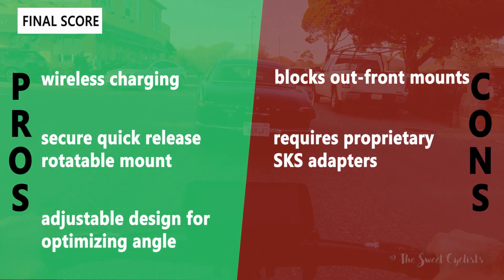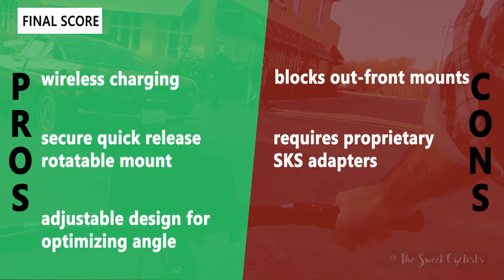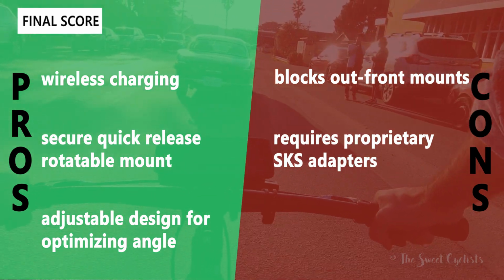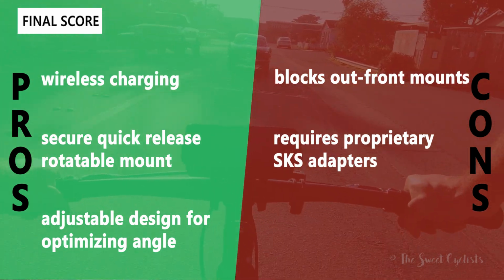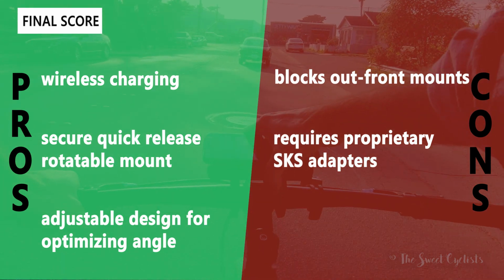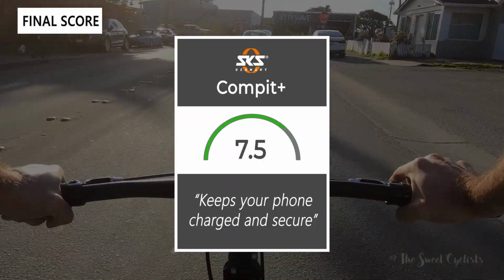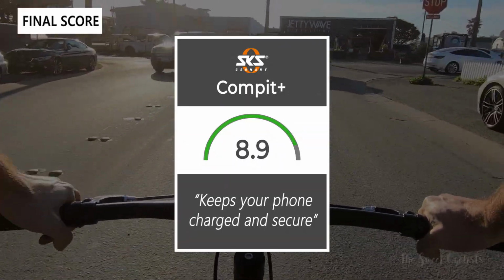Some of the cons for the mount is the fact that it does block out front mounts because it has that dual clamp design, although you can use some of the SKS adapters to kind of get around that. It also does require proprietary SKS adapters, so you do need to buy from them in order to put lights or action cameras on there. Taking everything into account, we would give the Compit Plus an 8.9 out of 10. This keeps your phone charged and secure on your bike.